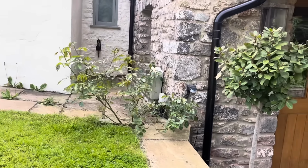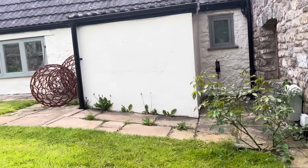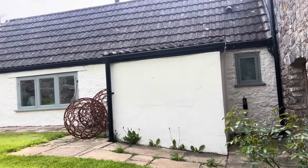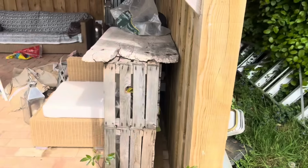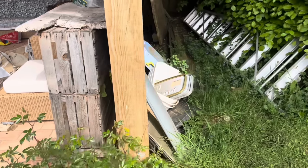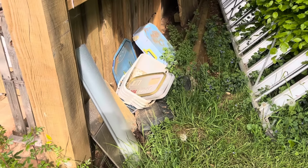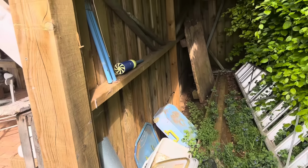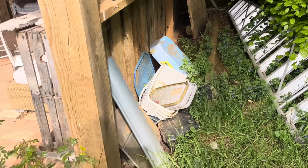That rose needs tying into the new wires on the walls. Those weeds need boiling water putting on them. This rose needs some sort of support up there and tying in. This needs dealing with. There's the swing ball there, but most of this is just sort of builder's crap.